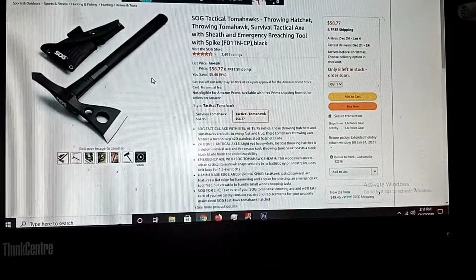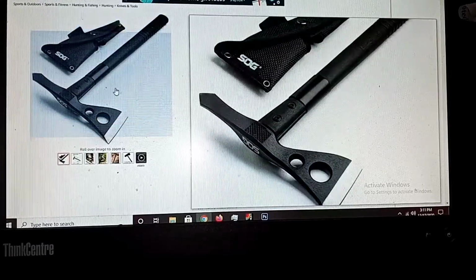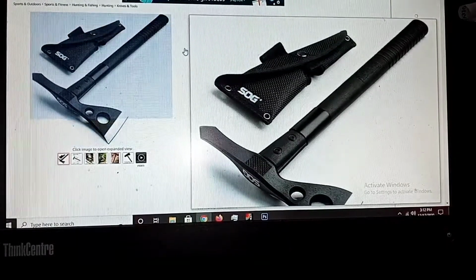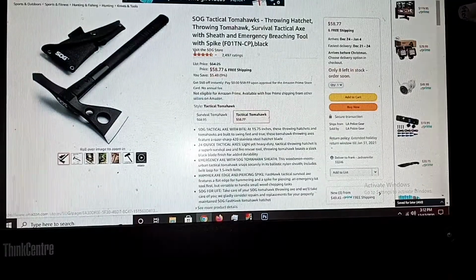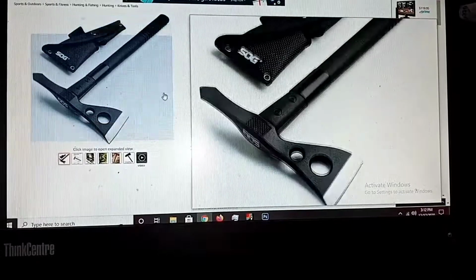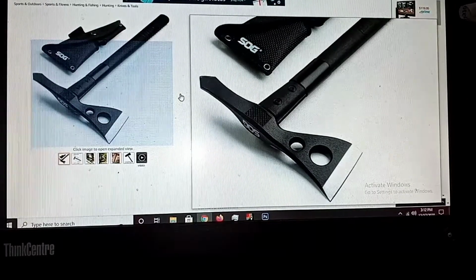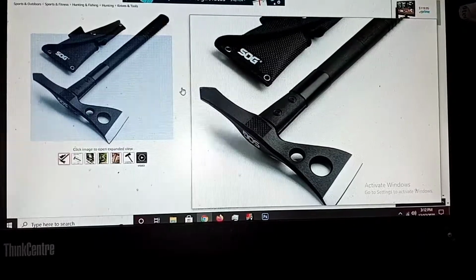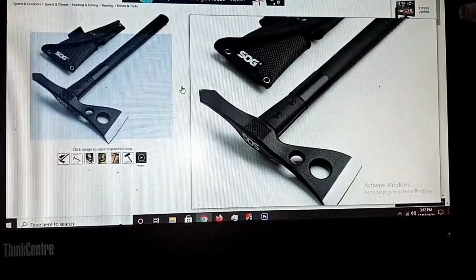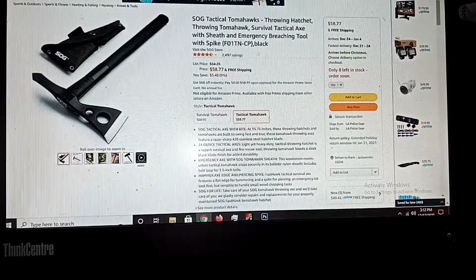The SOG Tomahawk, that looks wicked cool. It really does. That's my main thing with that. Almost $60. I see a couple of them. I think there's one at Home Depot, somewhere around the same price. I keep looking at them. It's like, yeah, it'd be really nice, but you know what? I've already got a small hatchet and whatnot in the truck, so I don't do it.